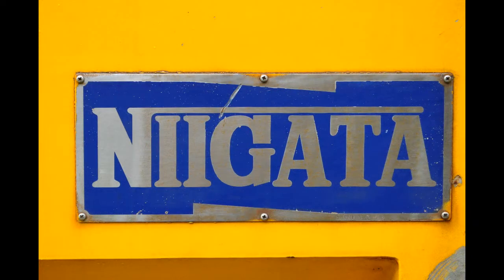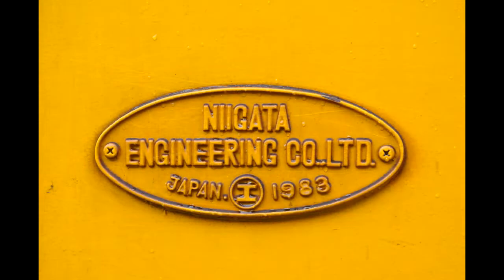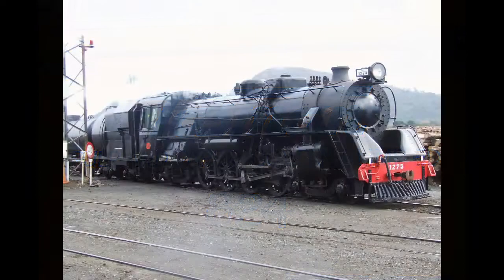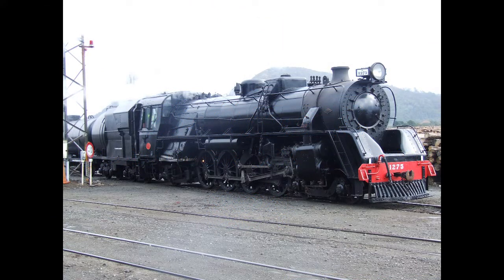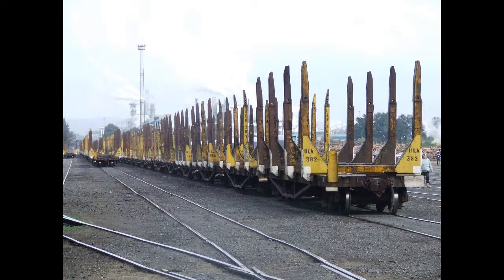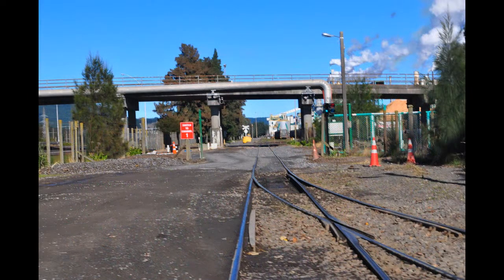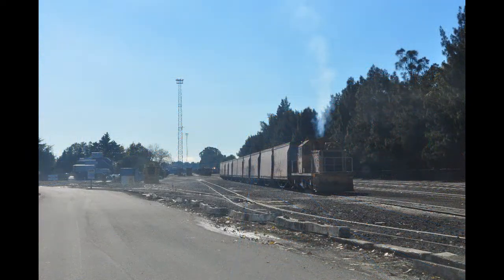She was built by the Niigata Engineering Company of Japan in 1983, originally for the Tasman Mill in Kawerau. On a personal note, whilst I have been to that yard in Kawerau before, as I was born in 2000, I never saw the Niigata running in her original habitat. Curiously, the engine only lasted 11 years in Kawerau before going to the Pacific Rail Trust in 1994. If anyone knows more about the PRT and what it was, please let us know in the comments.